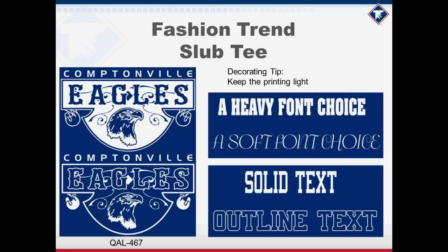If you're going to take advantage of the slub trend and go for some slub shirts, before I even explain this slide, I should mention the slub shirts can be found at a lot of the different wholesalers out there in the industry, whether we're talking about the big wholesalers or the small wholesalers. A couple years ago, I would have told you that there's only a couple out there that sell them, but these days I've seen the slub garments all over the place. So all you have to do is find the right wholesaler. Off the top of my head, I do know that Alpha Broder has a great selection of them, but there's also SanMar too. So there's a couple options for you to go with.